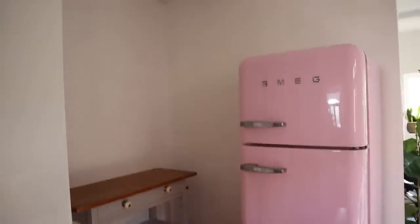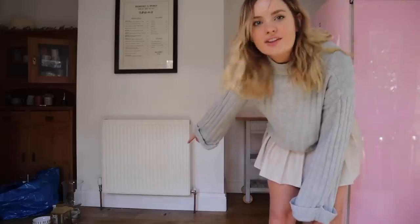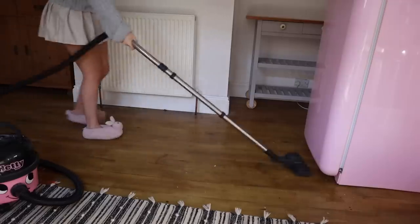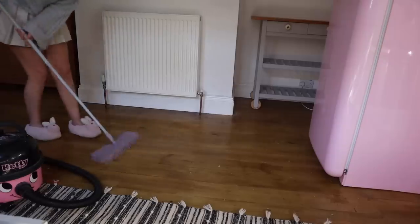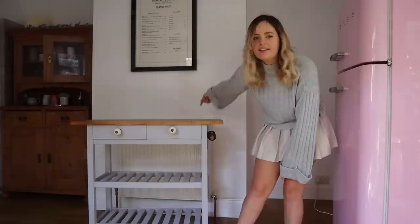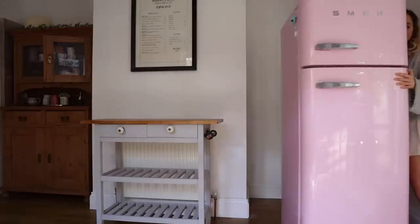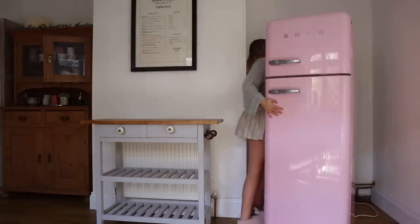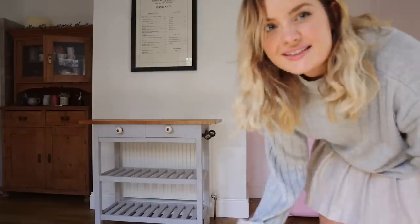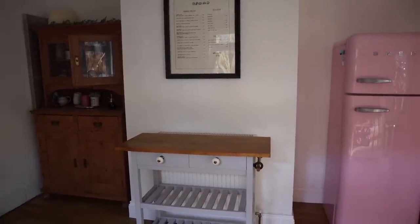Yeah, it's not quite right. Especially from this angle. Okay, let's move it. Let's pretend this didn't happen, okay? Oh, you know what? I'm gonna hoover that first. Okay, let's move it all back. Yay! The radiator's not on, don't worry. Okay, well that was fruitless, but we tried. That is much better. Right, let's do some tidying up and restyling and I'll show you what it looks like.